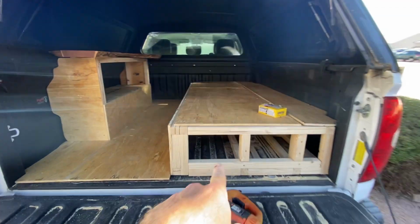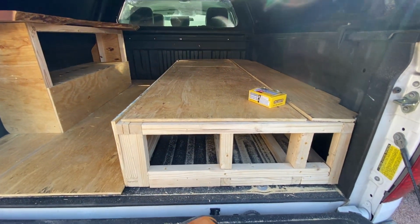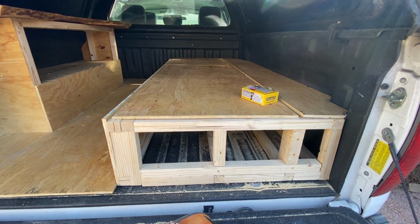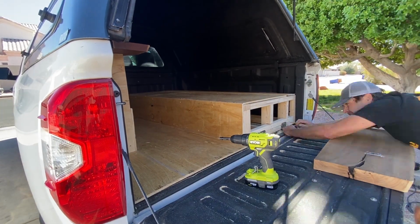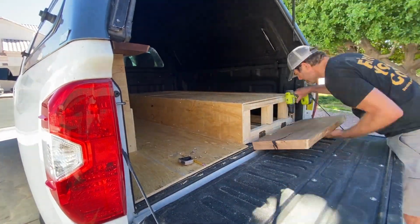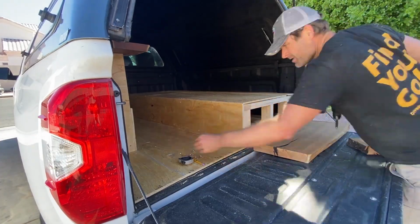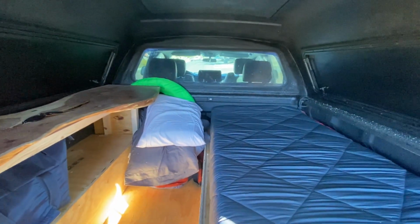I gotta get the footboard on the bed here, and I could probably do that right now. Well, I actually get to try out my new camper setup.